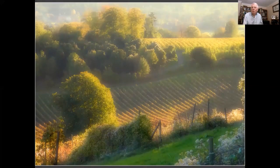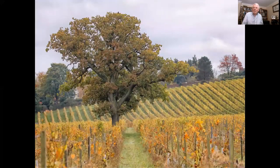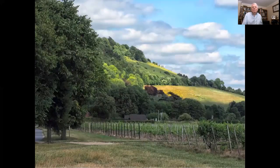If you go in the autumn, you'll see the vines, how the grapes have been picked, and now all of the leaves on the vines are beginning to age as we're moving into the winter season. But from Denbies, you get this view. It's across the vineyard, and it takes you up the hillside, and it takes you up to my next port of call, which is Box Hill.